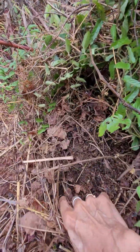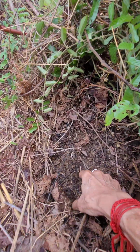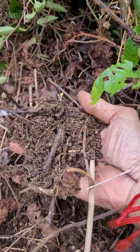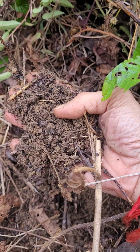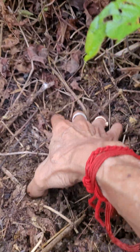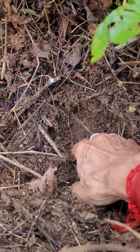Third is, if you just leave it like that, it will slowly become powder like this, and you will get nice crumbly soil. See the color of that. It will be dark because all that carbonaceous content is there. Then also it will become soft. I can just dig with my hand also. It has become that soft and nice.